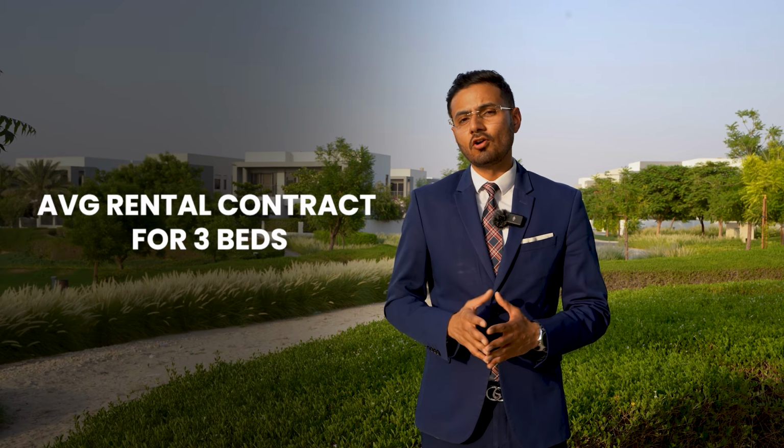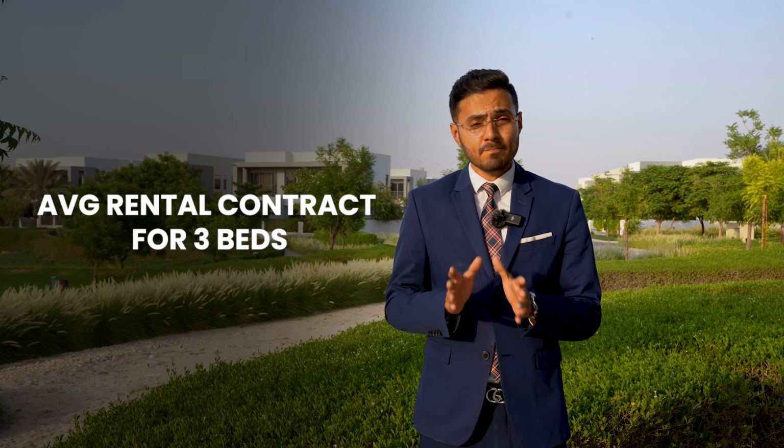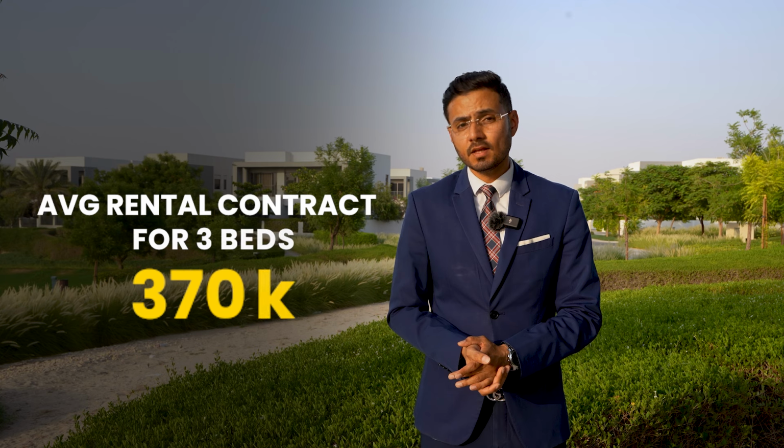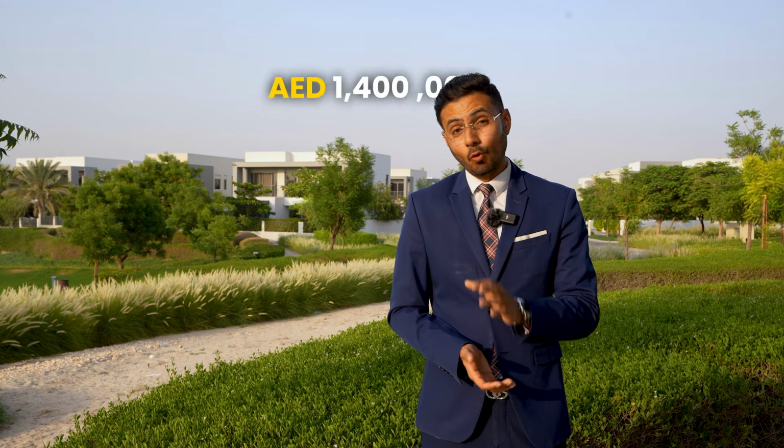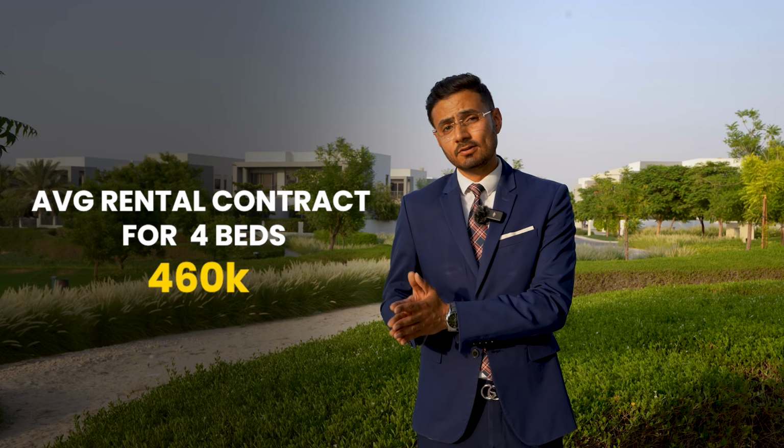to the best levels to attract such rental amounts from the tenants. The average rental contract in these recent years for 3 bedrooms has been around 370,000 dirhams. Next, for a 4-bedroom, the record transaction was at 1.4 million rent a year. And surprisingly, that was the smaller layout E2, and then there was an E3 4-bed renting out at 1.1 million dirhams and another E3 4-bedroom at 900k a year. The average for a 4-bedroom rent is 460,000.